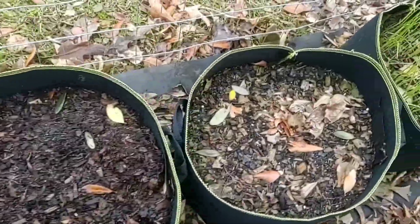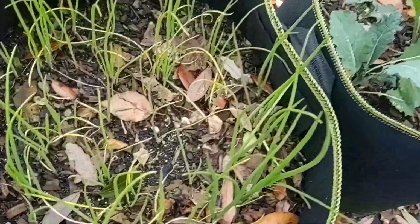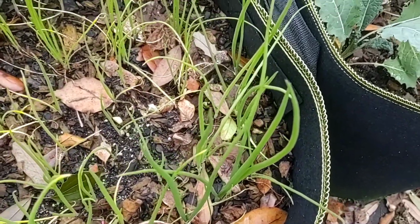That's empty, that's empty, that's empty. These are some beautiful red onions, y'all. Look, I'll pull one out for you. Oops, I broke him.